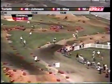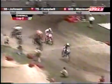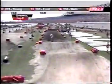Well, but then we got the shortest-legged guy out there, Ricky Carmichael, who's blistering the track. So it's how you use your advantage or disadvantage, and Travis Pastrana is the most balanced on the bike that I've ever seen. But right now we see Sebastien Tortelli reeling in the king of Supercross, Jeremy McGrath.